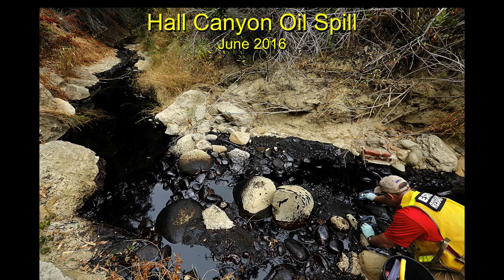In this case, it was great. In this case, this was contained. It was a relatively small amount of oil stopped in essentially a collection basin before it got into the storm drain and before it went underneath the city and then onto the beach. That's great. But we were lucky that this guy got in his car and went up and called.